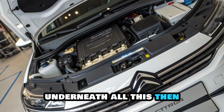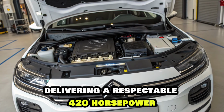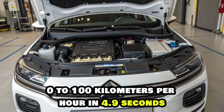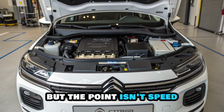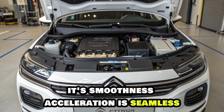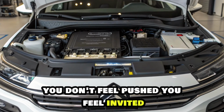Underneath all this then, a dual-motor electric platform delivering a respectable 420 horsepower, 0 to 100 kilometers per hour in 4.9 seconds. But the point isn't speed, it's smoothness. Acceleration is seamless, like wind catching a sail. You don't feel pushed, you feel invited.